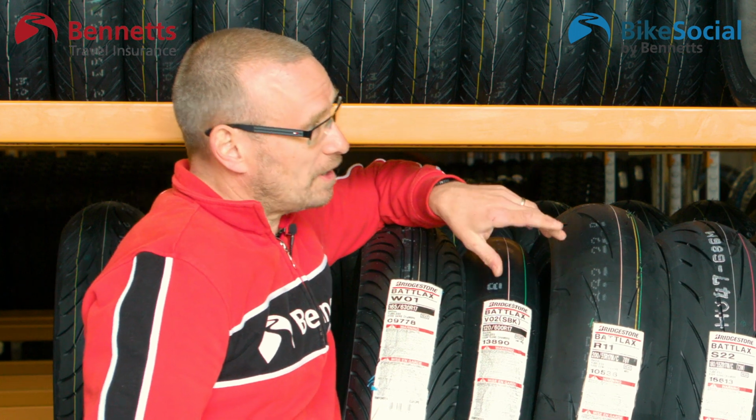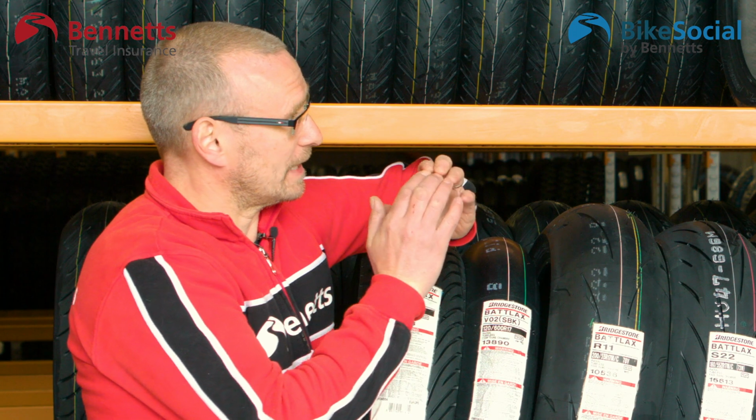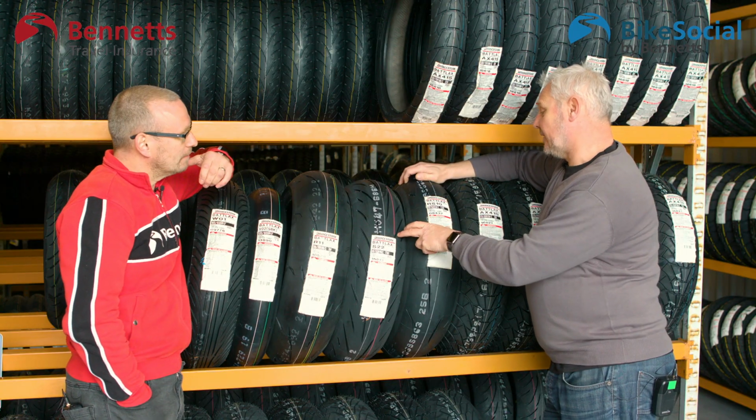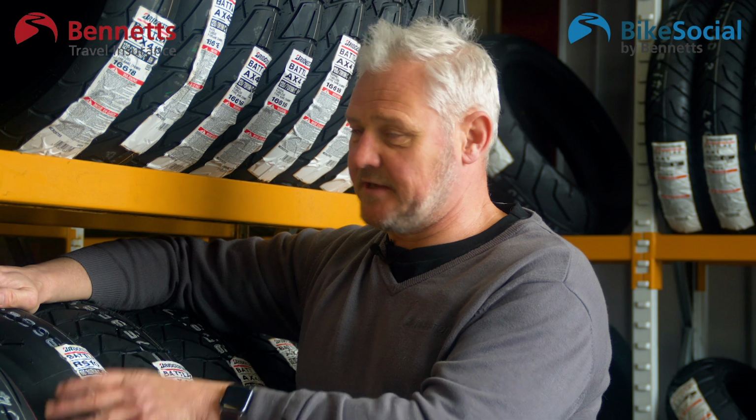Don't go below it, because the tyres are designed to work within those parameters. They're not designed to work below that. So you'll actually get worse grip, because as your tyre changes shape, presumably it's changing the contact patch. Yeah, you could say that, but the main reason is that the carcass of the tyre is designed to take the weight, the speed, etc.